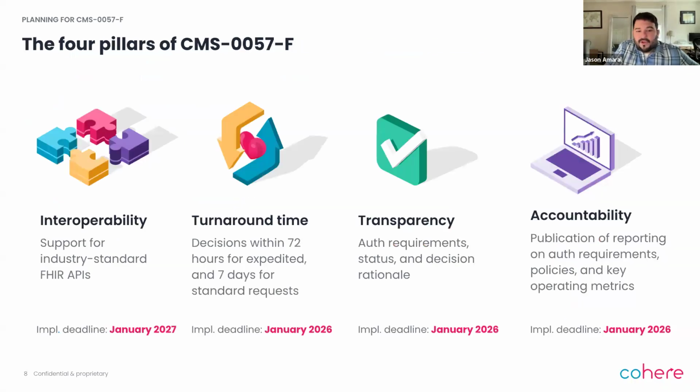decisioning essentially. We tend to break these up into four separate pillars, the focus areas of the regulation that we narrow in on. The first is interoperability, where we know that the FHIR implementation guides laid out by the Da Vinci working group have been surfaced as the method by which interoperability will be enabled for all of these downstream and upstream systems. For turnaround time, we now know that decisions within 72 hours will be required for expedited cases, and 7 days in total for standard requests.